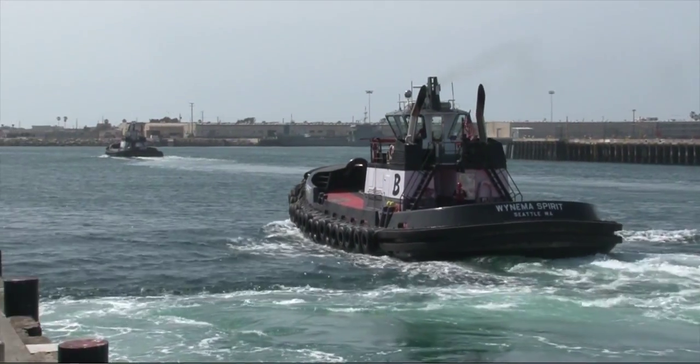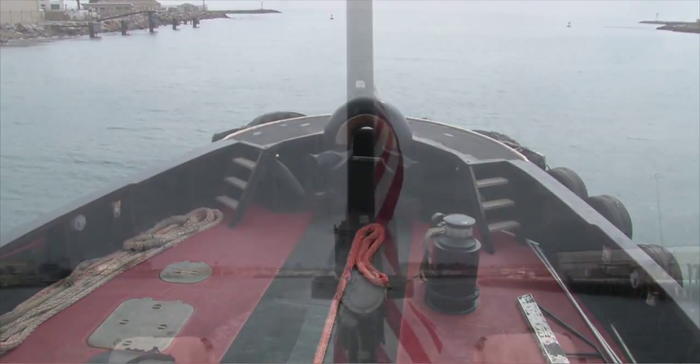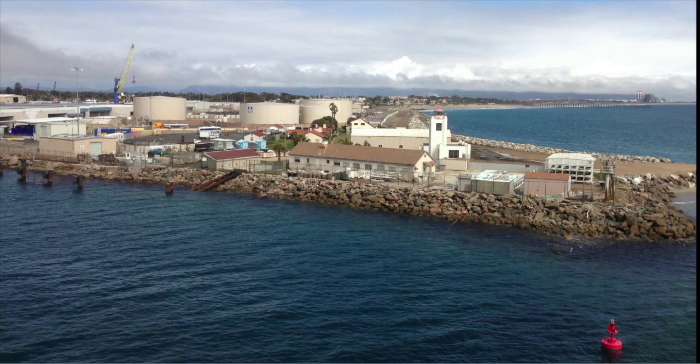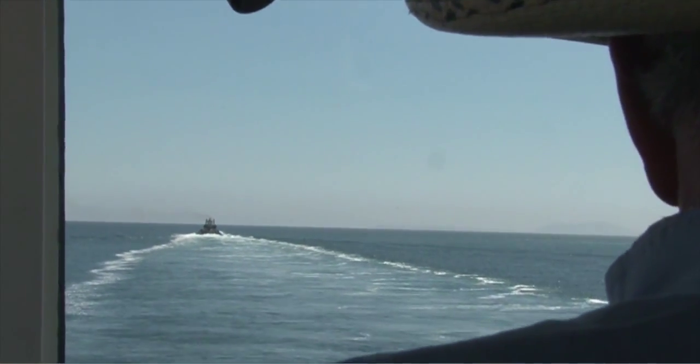When the ship is approximately 3 miles out, the 2 tugboats leave the port and travel out to meet it. On approach, at about 2 miles, the pilot contacts the vessel and provides boarding speed information, ladder instructions, and tug line instruction.